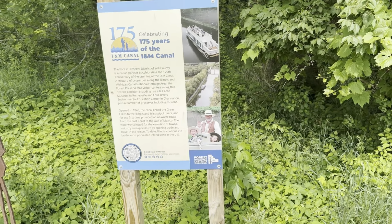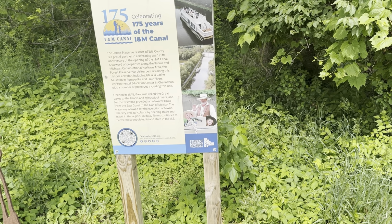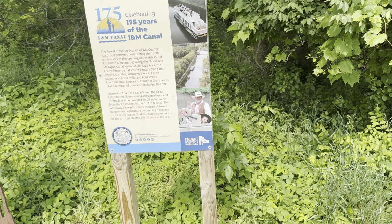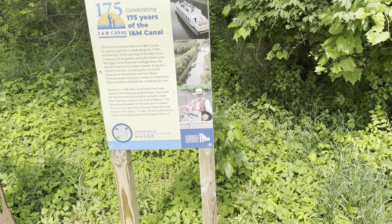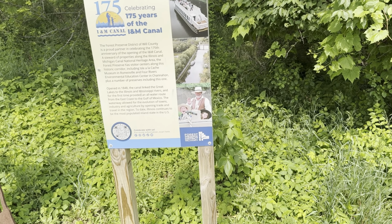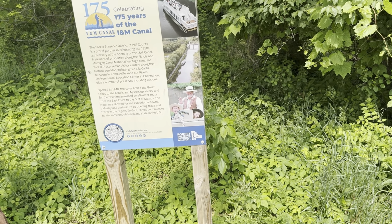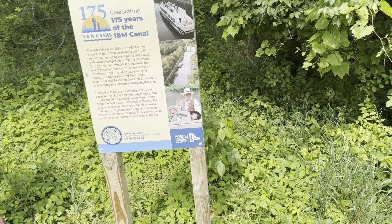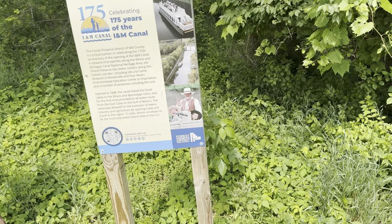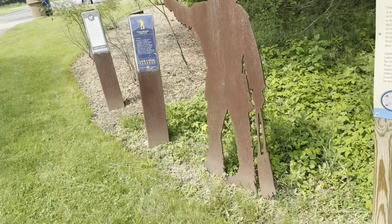There's a sign right here celebrating 175 years of the I&M Canal. The Forest Preserve District of Will County is a proud partner in celebrating the 175th anniversary of the opening of the I&M Canal, a steward of properties along Illinois and Michigan Canal National Heritage Area. So you can read some more information on that. And there is much more to see at this.